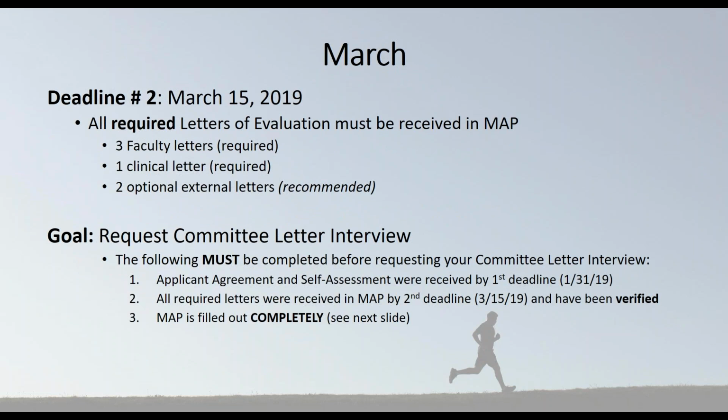So to address the question that our student has asked, I'm going to move on to March. So March 15th is the deadline that all required letters are due to MAP. So you must request these letters in advance of March 15th to give your letter writers enough time to develop their letters and upload them to the system.